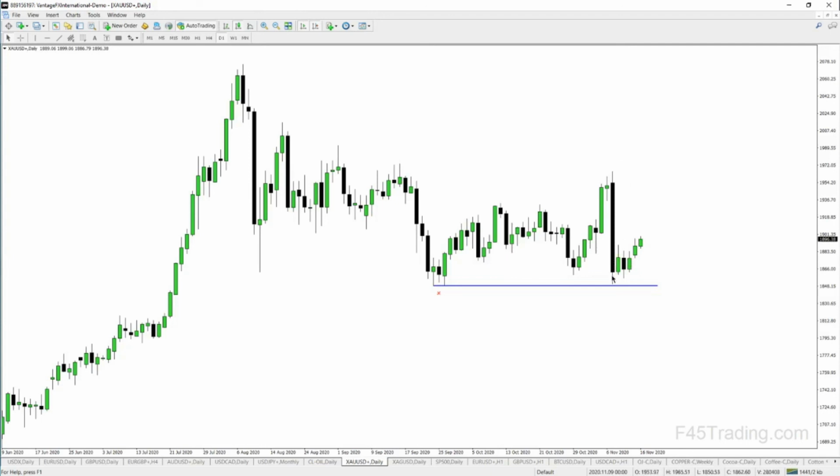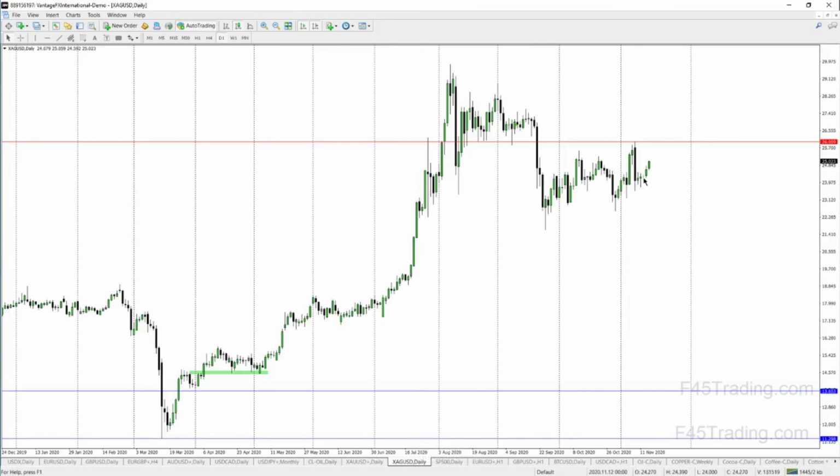Very quick move to the downside that really cleared a lot of stops out, so be careful with gold. If you guys are going to trade anything, trade with smaller sizes, okay? And also silver looks to be leading to the upside as well too. And silver, interestingly enough, did not see as deep of a decline as gold, which is very interesting. So keep your eye on that. Could be the leader to the upside.